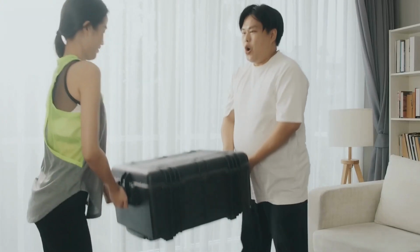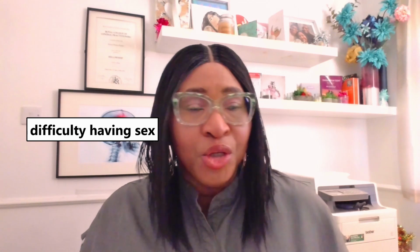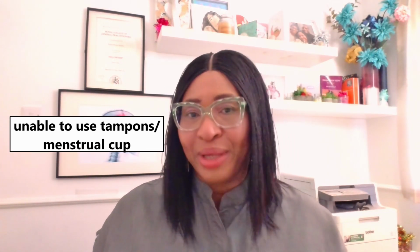This pain may seem worse if you stand up or are lifting something heavy. It might also get worse throughout the day, peaking in intensity, usually last thing at night. In addition to trouble emptying your bladder, you might also experience the urge to go to the toilet frequently because you don't feel as if you've completely emptied your bladder each time you go. Sexual intercourse or using sanitary products like a tampon or menstrual cup can also be quite difficult and uncomfortable if you have a cystocele.